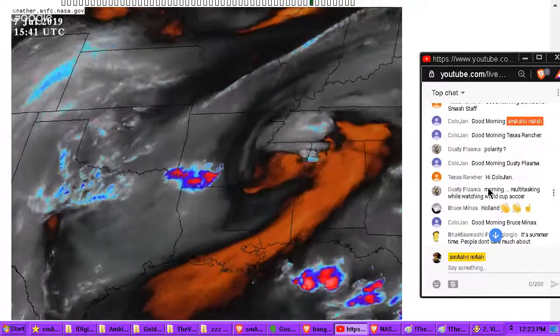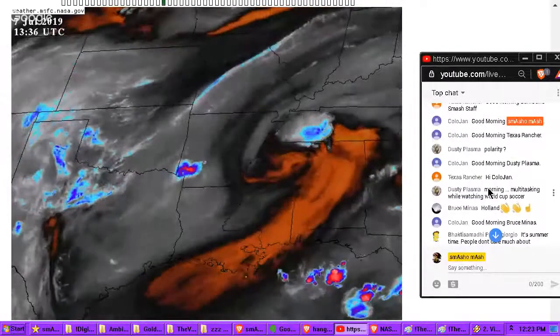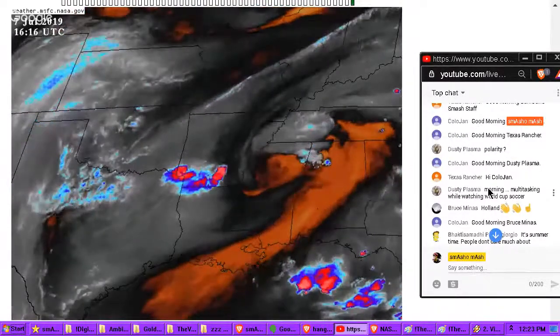Dusty, the polarity is cycle 25. It's so far off of the equator that it's just cycle 25.